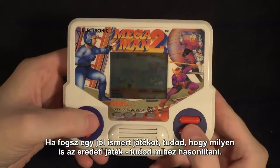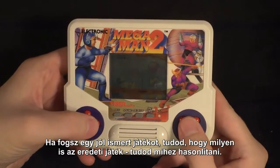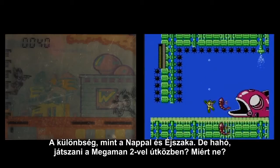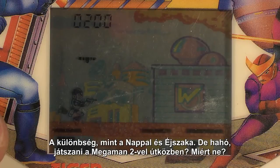When you adapt a well-known game, everybody knows what the real game is supposed to be like. You have something to compare it to. The difference is night and day. But hey, the idea of playing Mega Man 2 on the go? Why not?